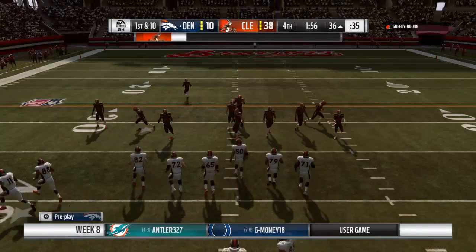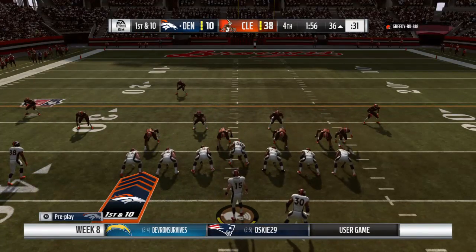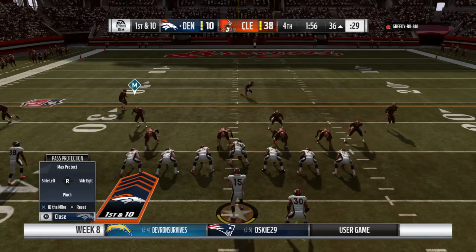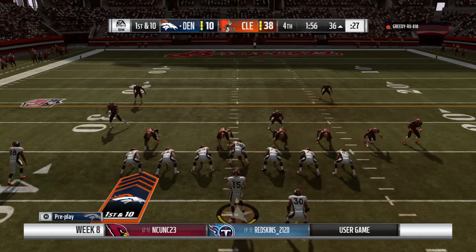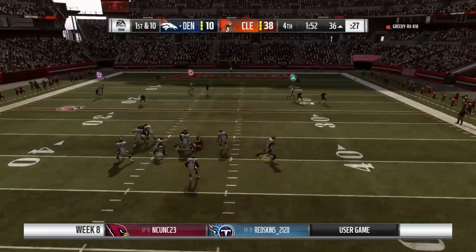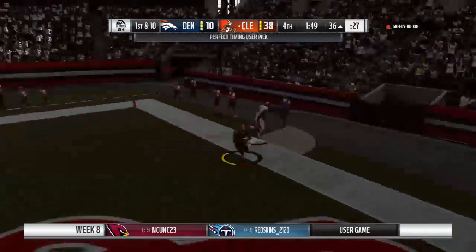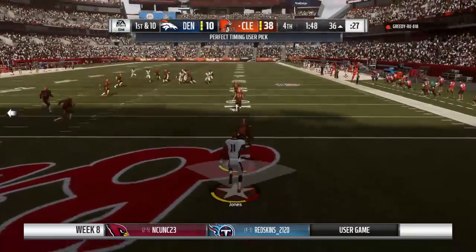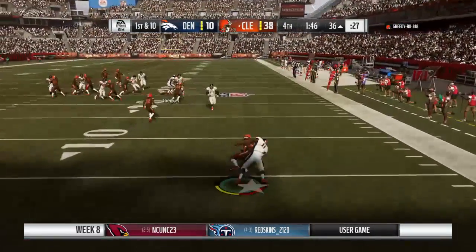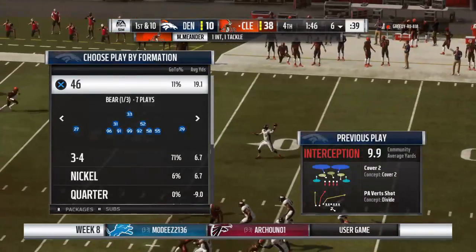The fourth down run successful. Now they look to pay it off on first down. They go play action here on first down. Sliding out of the pocket. Now a desperation throw. Deep depth. And it'll be intercepted. Snags it for the pick. And a short return to the 6-yard line.